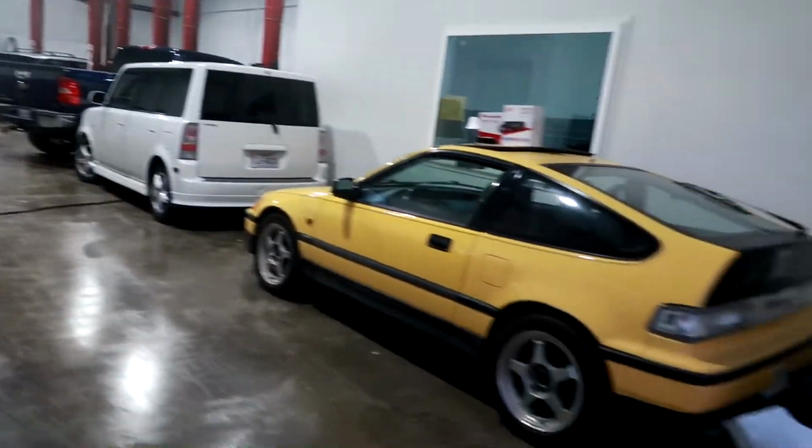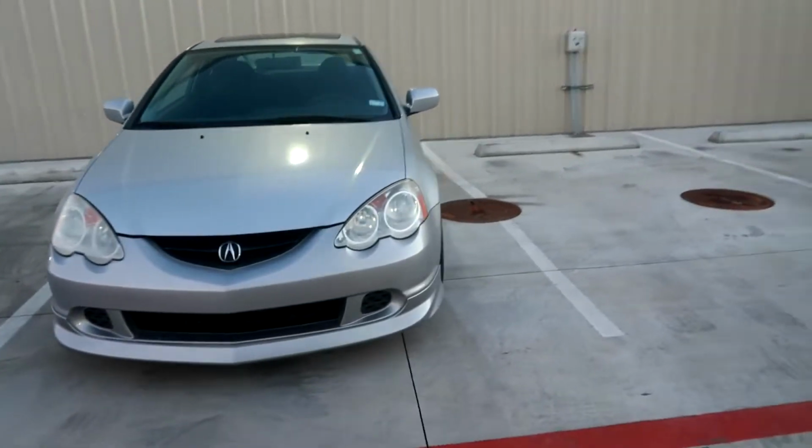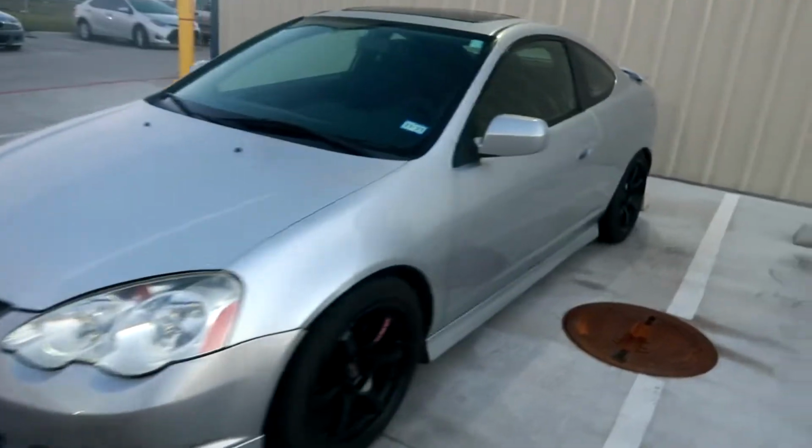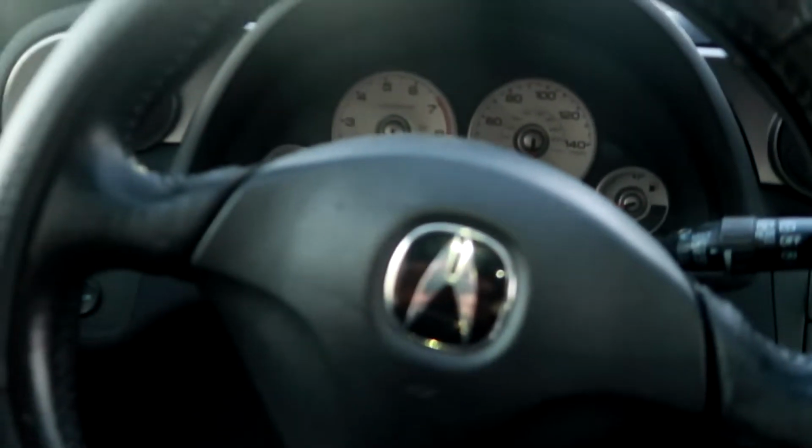It's Friday night, so all the boys are here at the shop just hanging out, drinking beer, chatting about cars. Alright, so just gonna drive the DC5 RSX into the shop. Like I said, with the hatch, you can store a bunch of stuff, and I'm pretty confident we can fit the bike back here. But yeah, let's drive her in and test fit, see if the bike can fit back there.